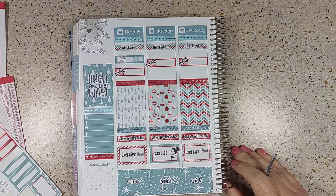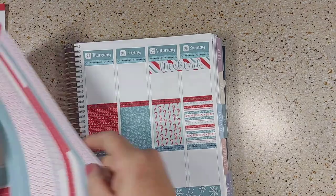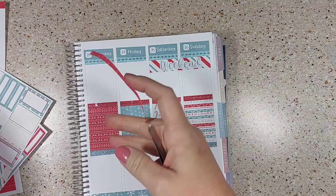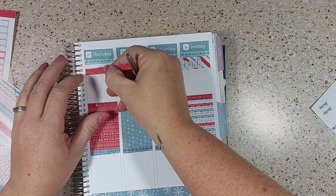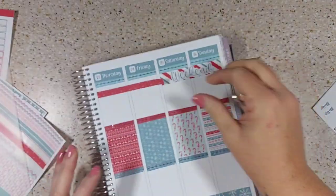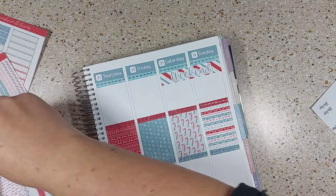I do need to get a steps sticker there too, but that's it for the beginning of the week. Let's go ahead and move on to Thursday. Okay, let's do their no school. Here we did have, did I use a red up here? Nope, sure didn't. Use the chevron. Good catch.